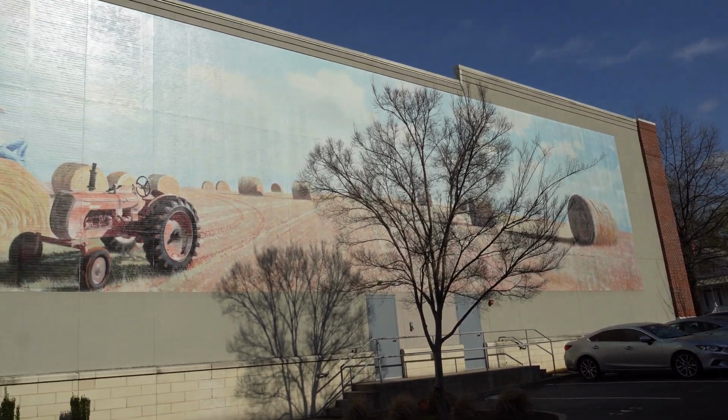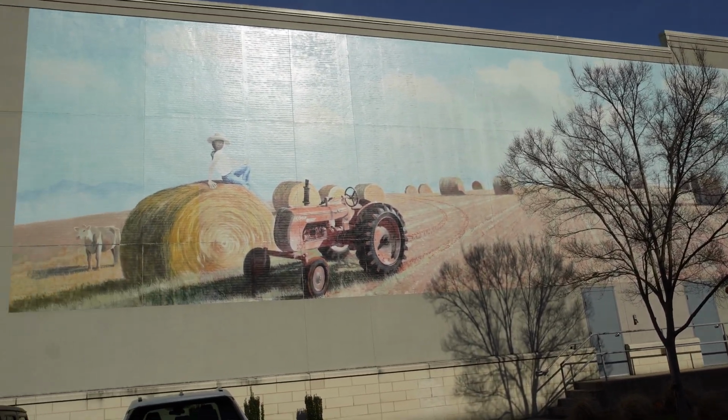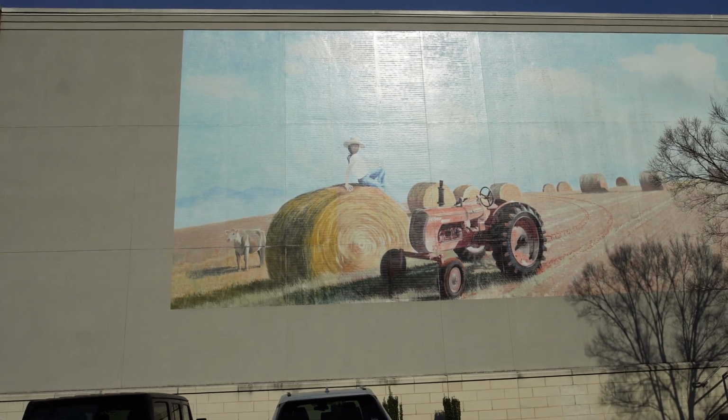So this isn't listed when I looked up what to do here, so it is right next to the tunnel mural, though, if you want to see another really cool looking mural.